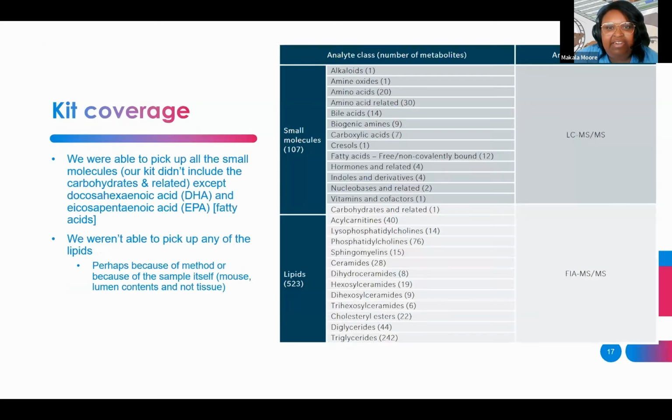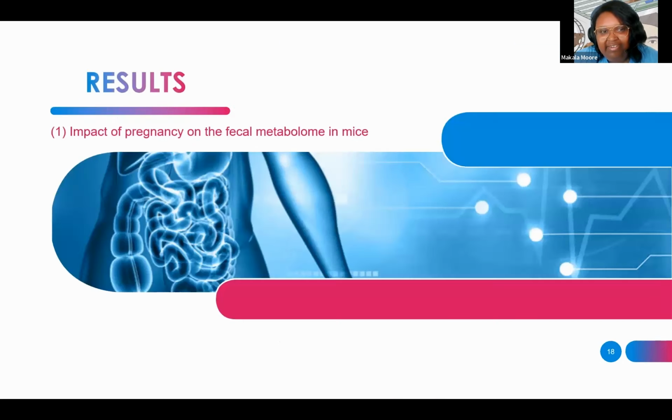And so what did we end up being able to pick up with the kit, just so everyone knows? We used mice. We were able to pick up all the small molecules except for two of the fatty acids. And we weren't able to pick up any of the lipids. It could either be because of our method, but it's most likely because we used mice and because we used the contents of the gut rather than the tissue itself. And so what did we find?